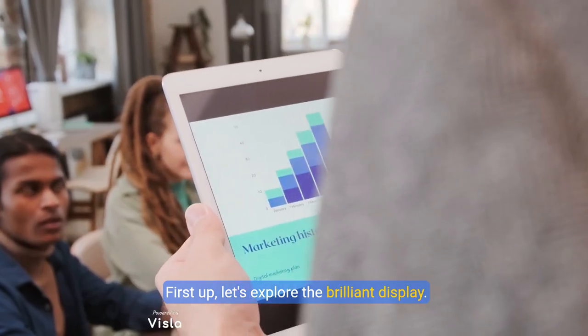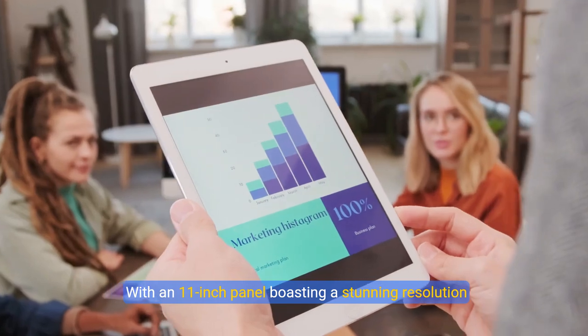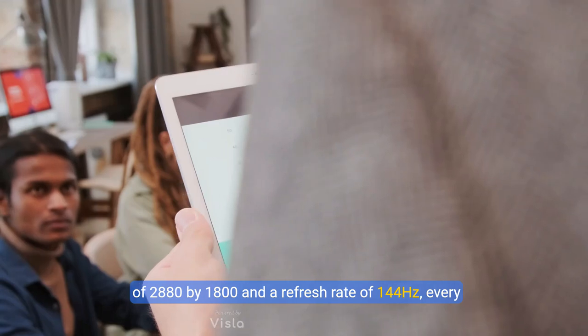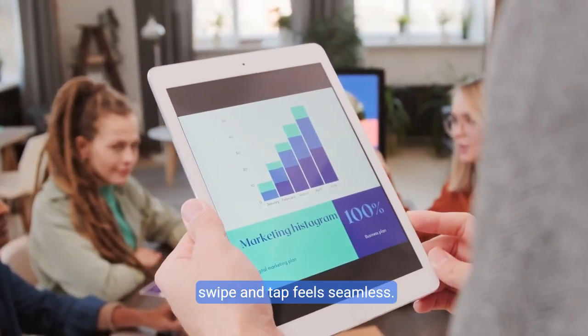First up, let's explore the brilliant display. With an 11-inch panel boasting a stunning resolution of 2880 by 1800 and a refresh rate of 144Hz, every swipe and tap feels seamless. This tablet brings visuals to life with over a billion colors, supporting DCI-P3 and maintaining an impressive brightness of 550 nits.